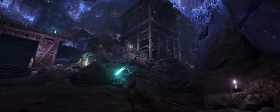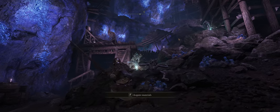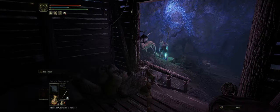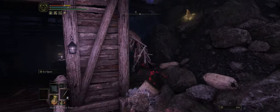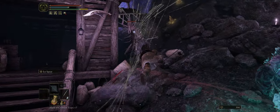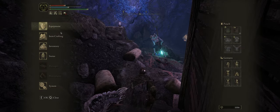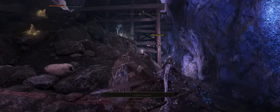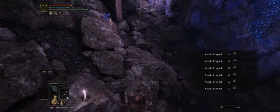Supposed to be one on top of there. Yeah, there it is. It's a nasty place to be hiding yourself. Well, fortunately, we have lots of HP to recover from all of this. I mean, in theory, we could ignore all of these guys. There's another one up there, but he's asleep, I think, until you approach him.